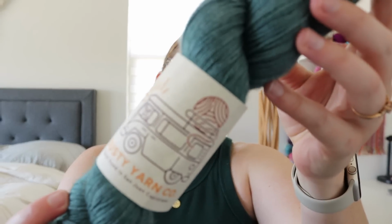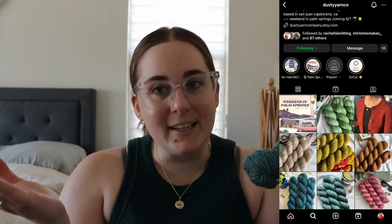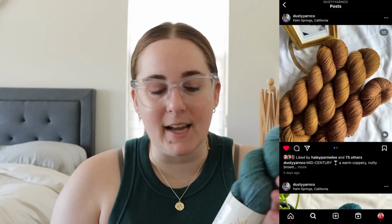So the first one, the tank top design that I'm working on, this design is likely not going to come out until next summer if it works out at all. And the yarn that I'm using for this, which was gifted to me, is from Dusty Yarn Co. The colorway is called Top Shelf, and this is from their Palm Springs collection that is currently available through July 7th. If you are shopping in the US, you can shop on their Etsy site or on their brand new website, which is very exciting. And if you're shopping from outside the US, they recommend that you use their Etsy site.